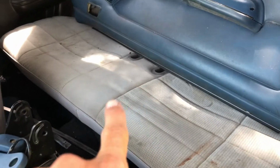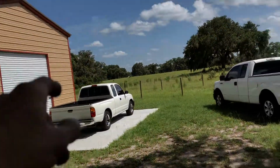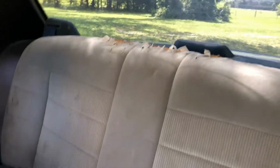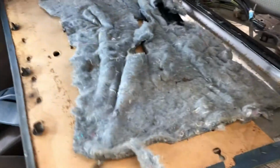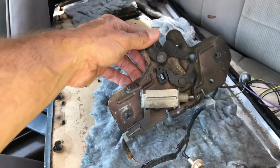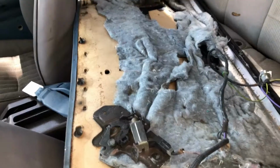It has the back seat, the typical 4-cylinder back seat, which I have another one in my building there if I wanted to do that. Yeah, this one's pretty tore up. And here is the latch for the trunk. And here's the door panel for this door. But yeah, I mean, it is what it is.